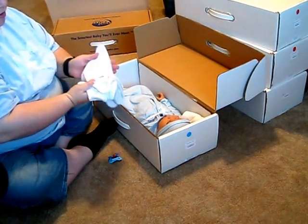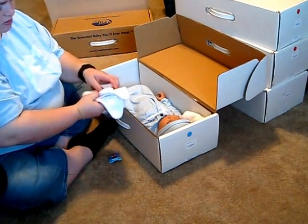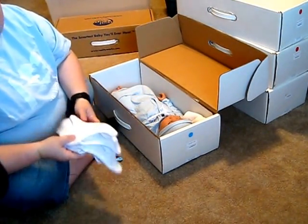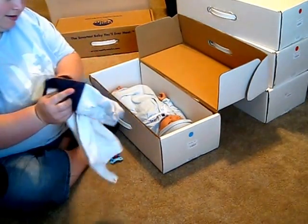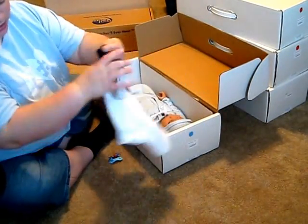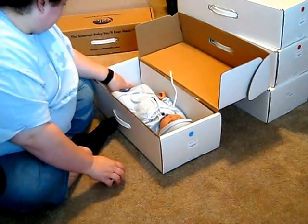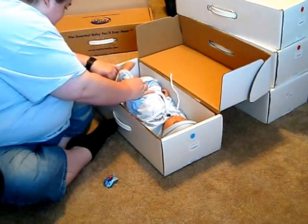And also when I ordered him, I ordered some extra diapers. If you can see, it says neonate on the tag instead of Baby Think It Over. They're the same as the Baby Think It Over diapers. And this is the onesie that goes with that Gap outfit. And I will try to get him out, I don't think it's not yet, his legs are tied down.